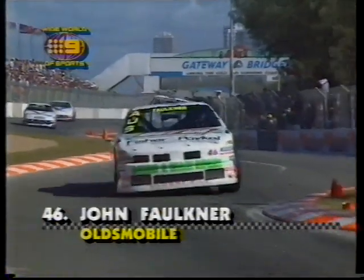Now, Brocky, we talked about the Oscars. We saw the brake problems they had. What sort of problems can we expect out of these cars over this distance of 10 laps? Well, OK, these guys are now into their 3rd year of racing these cars at Surfers Paradise.